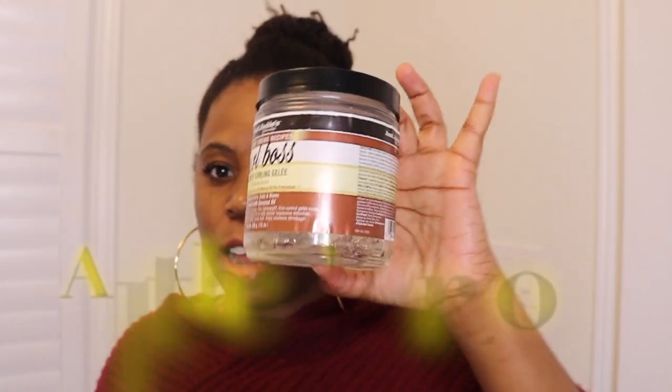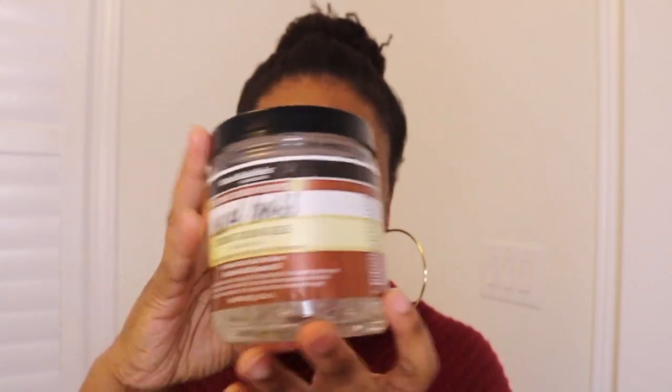And yeah, I have a lot of oils that I use, and not too much of creamy product, but mostly oil. So I'm gonna be starting first with this product right here, and this is a gel based product. So this is the Aunt Jackie's Curl La La product, and I've had it for quite a while now. I think a year plus.